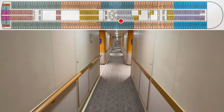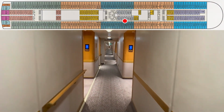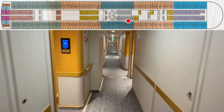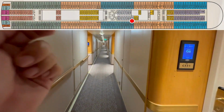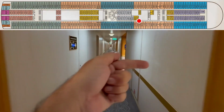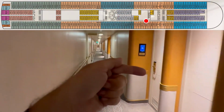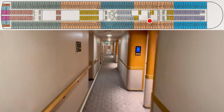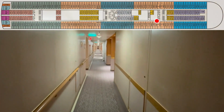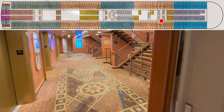427, 425, 423, 21, 19, 17, 15, 11, 9, 7, 5, 403, 401, jump into the 300s, 333, 331, 29, 27, 25, 23, crew door, 21, 19, 17, 15, laundromat, 11, 309, crew door, 307, 305, 303, 301, forward elevators and stairs.